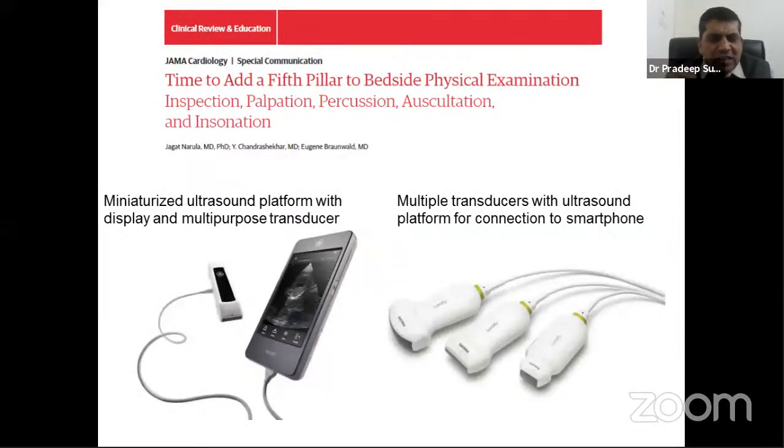When we were medical students, we always learned inspection, palpation, percussion, auscultation. So dear friends, there is no shortcut for these things. Medical school will remain the same. These parameters will remain the same. Ultrasound has added an additional thing, which we call insonation. In the future, probably the next 3 to 5 years, ultrasound will come into your curriculum from MBBS, and insonation will act as a fifth pillar of the bedside examination.